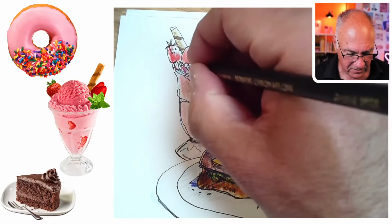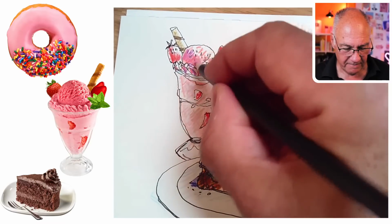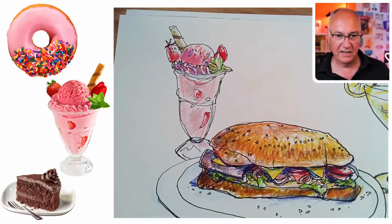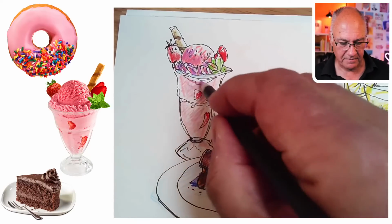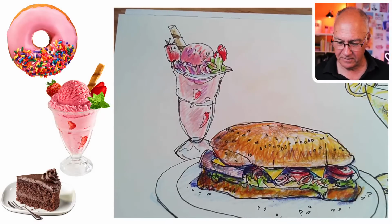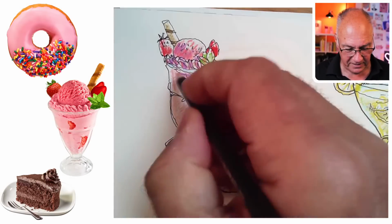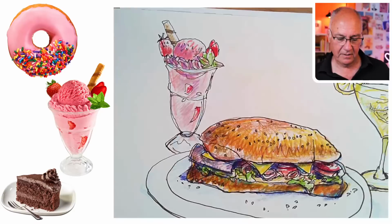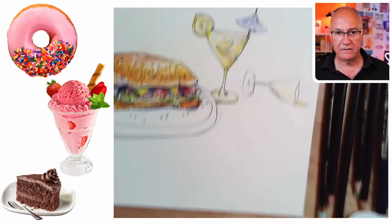I mean, this part of the ice cream looks pretty fake. I don't think ice cream would really be that color. Not strawberry ice cream. It's too much. It's a bit too intense. But we can decide whether we want to do that or not. We can make it our own flavor. If you don't like strawberry, make something else. But that's pretty good. All right, let's have a look at this whole thing now.